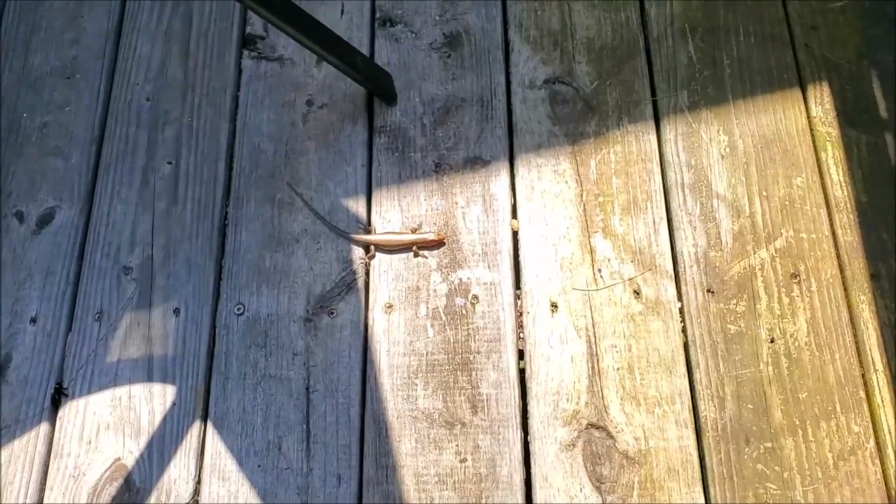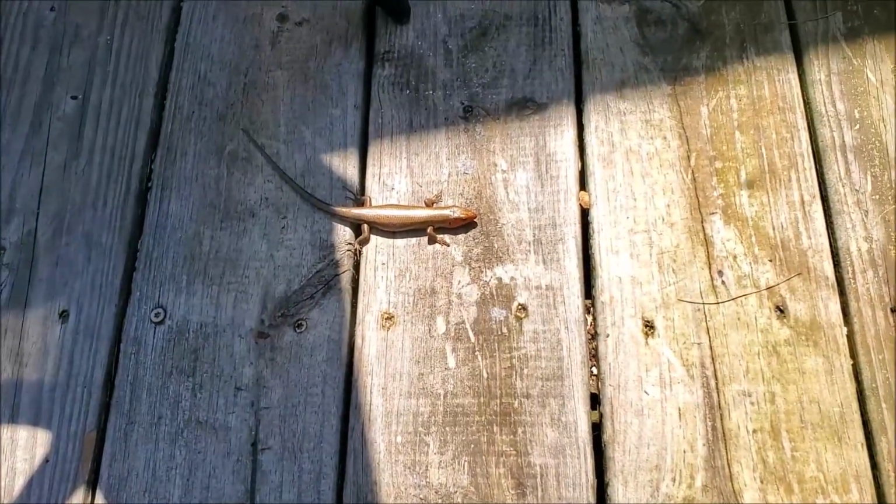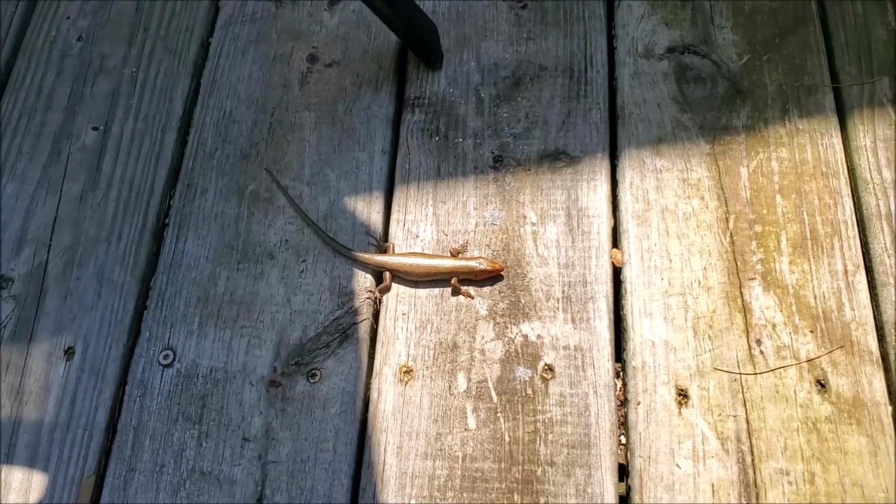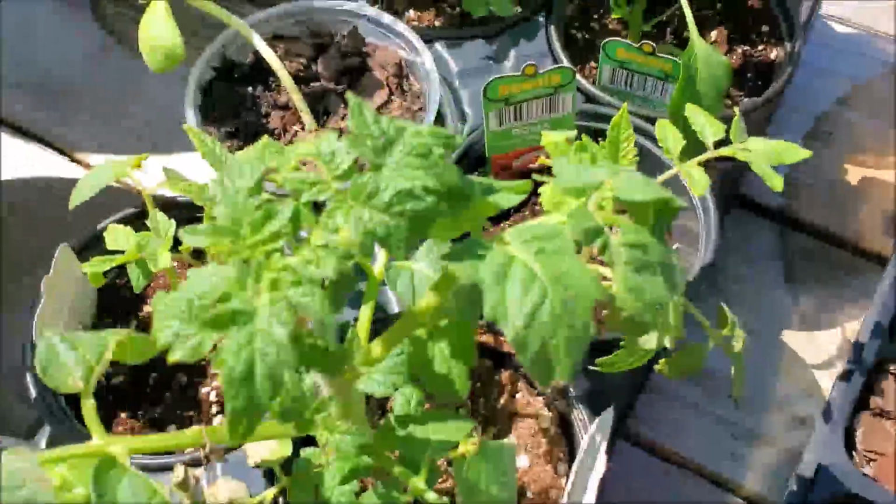This is funny. Look at this little lizard. He was coming after my toes. He wants to come and see the plants too. He'll be a little superstar. Okay. Anyway, back to the veggies.